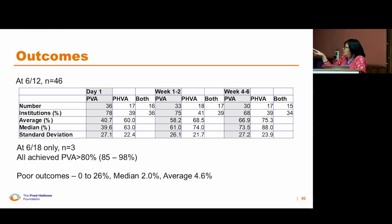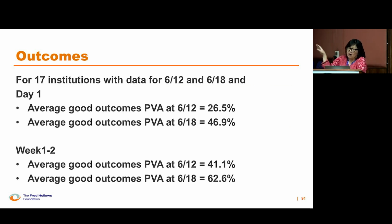For the institutions that reported 6/18, 3 of them presenting visual acuity were all better than 80%. For poor outcomes, this is also important because we want less than 5%. It was 0 to 26% with a median of 2%, and the average was about 4.6%. So it showed that some institutions were getting quite high percentages of poor outcomes. I suspect this is not because of the skills of the surgeon or something going wrong, but I think some of them had comorbidities which they did not record.